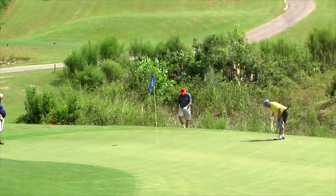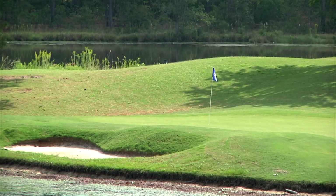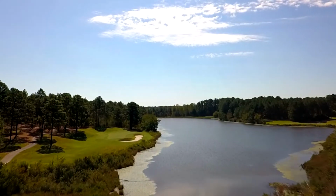Definitely the par threes. We've got a great set of four par threes that are all beautiful, very challenging, with elevated tees looking down with water in play. The 18th hole here is our signature hole, and it's a very challenging par five.